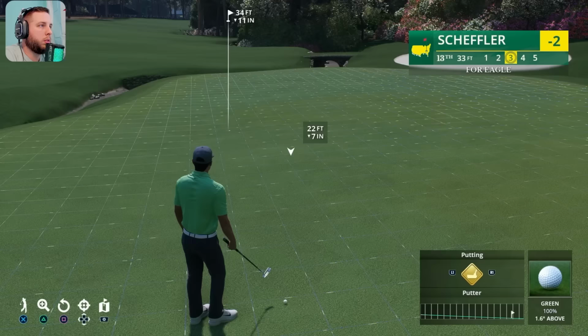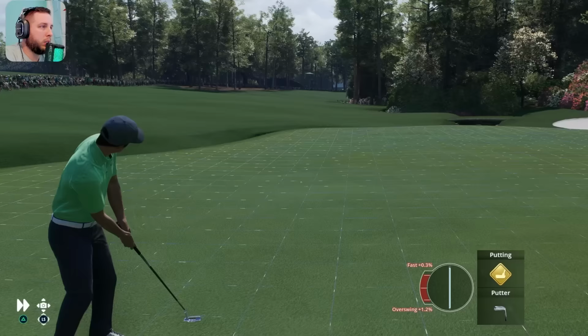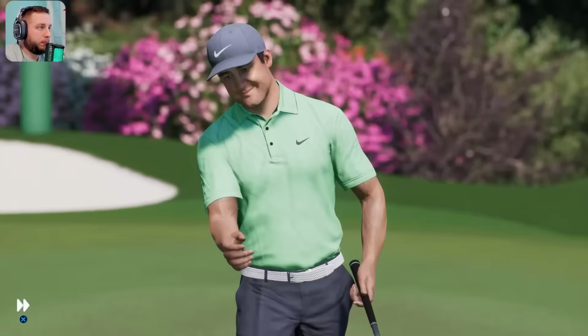Scottie Scheffler for eagle. A little more power. Oh, stay up. No. Okay. It's not a gimme. It's not a gimme for sure.